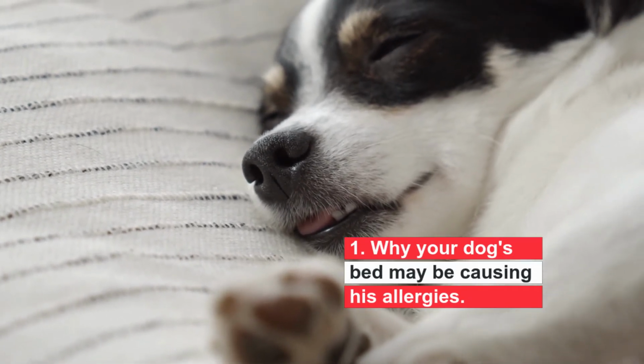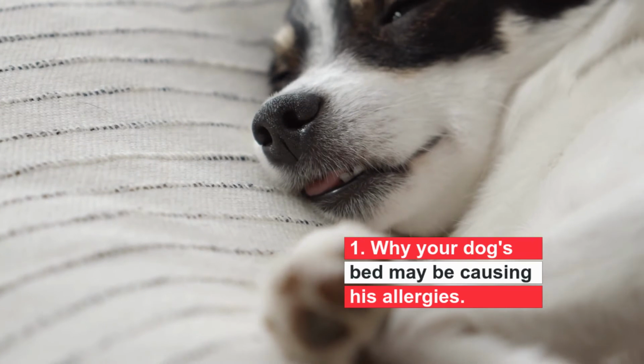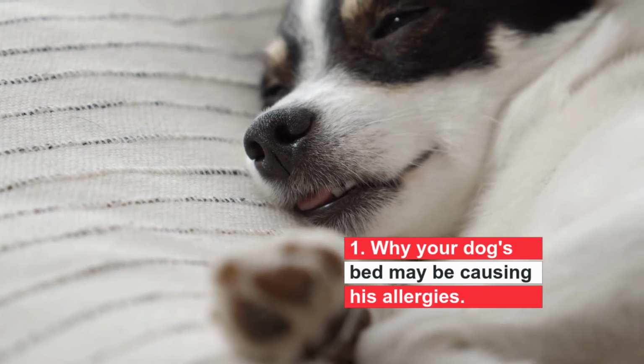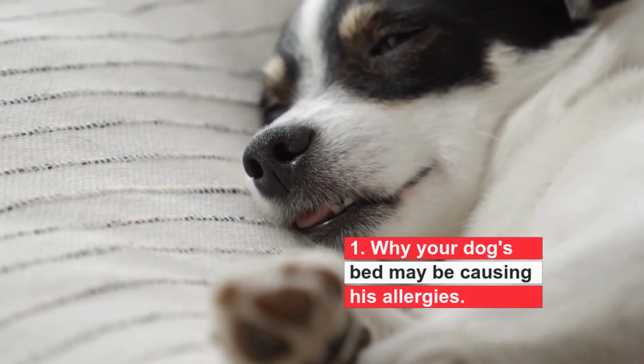Some of the contents can cause an allergic reaction, especially if the dog has been in the bed for a long period of time. Over time, there may be an increase in house dust mites and even fleas. Dog beds are often filled with latex or synthetic memory foam. Although both are resistant to the growth of dust mites and mold, they can still be problematic.